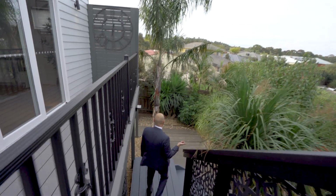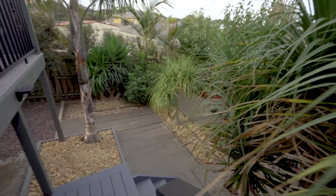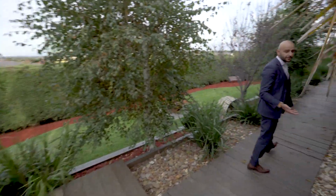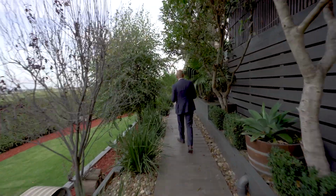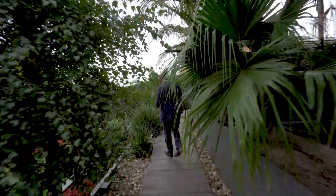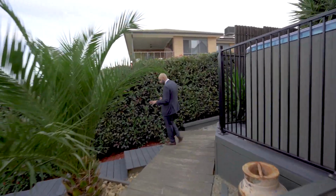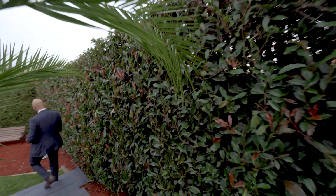Now, I think I mentioned that we're sitting on 1,000 square meters of land in, in my opinion, one of the most, if not the most, prime locations in Beaconsfield, which is Royal Crescent. Every part of this section of Beaconsfield, you get a view. Now, the property is fully landscaped back to front. It offers an absolute ton of features. I just want to give you a bit of an idea.